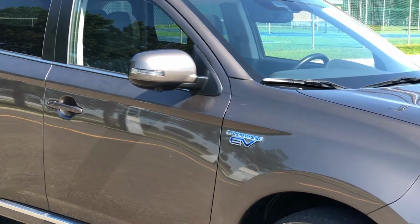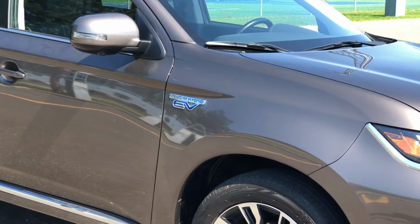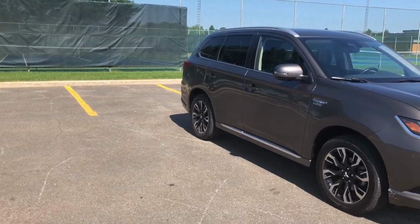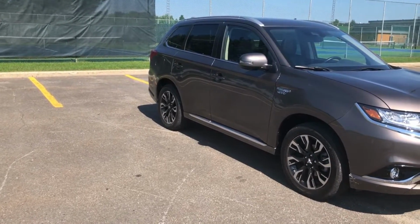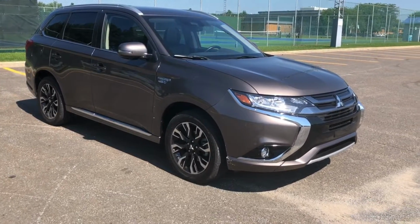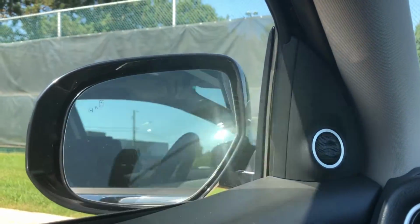You do have all the enhanced safety tech that you would expect from a vehicle such as this, and it's pretty good. You have blind spot monitoring, lane keep assist, forward collision warning, active cruise control, rear cross traffic alert, and even a 360-degree camera system. It's not bad for Mitsubishi. You also get power folding mirrors with this, which will lock automatically when you click the buttons on the side.